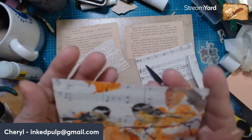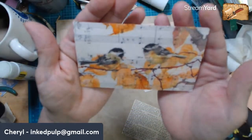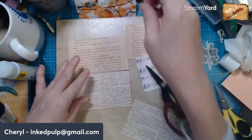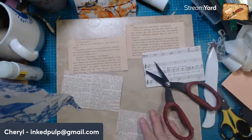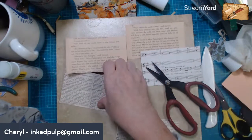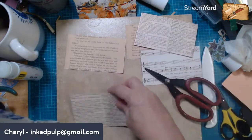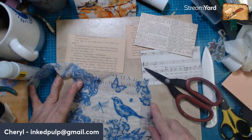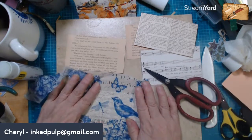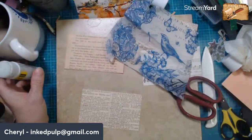I know, isn't that fun? And look, you can see the music behind it. I love that look. Isn't that great? All right, let's do another one. I don't know if this is going to be big enough. That one's got cursive, so maybe. How about that? Little bluebird, and let's do that one.